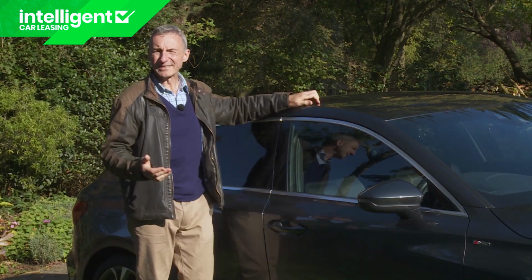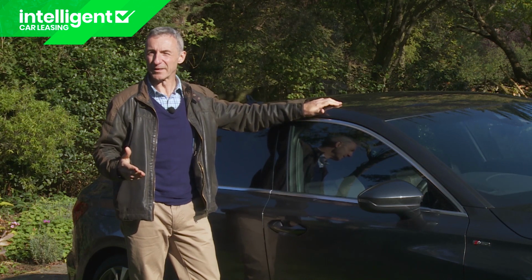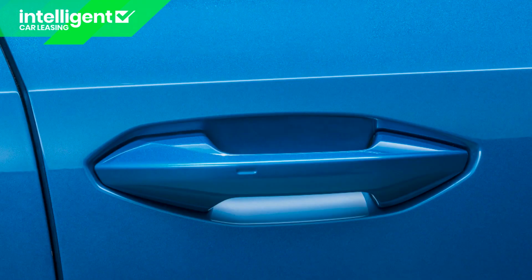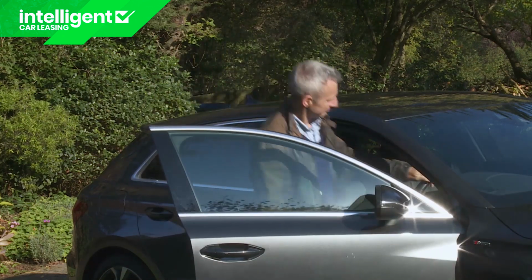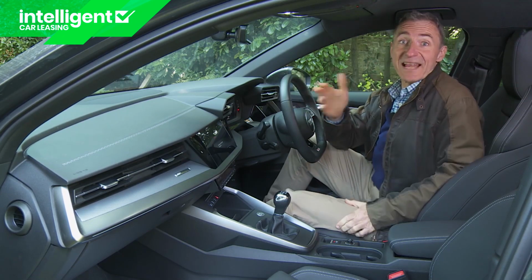So, an evolved exterior, but what's it like inside? Well, unlocking the car can now be activated by your smartphone if you happen to have an Android device and you pay extra for the optional Audi Connect key. In the past, the cabin experience is what sold A3s. And in the future, it's what will sell this one.